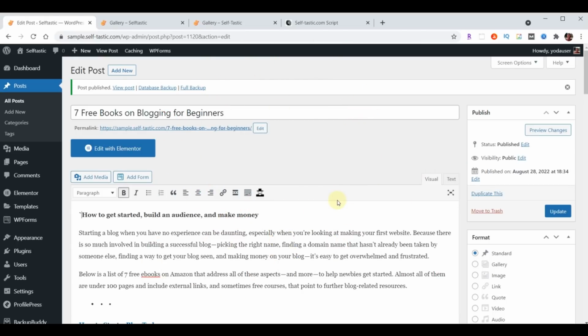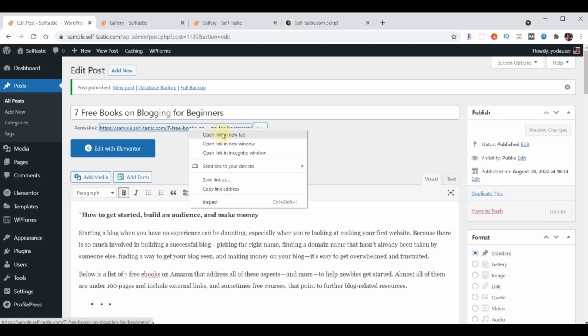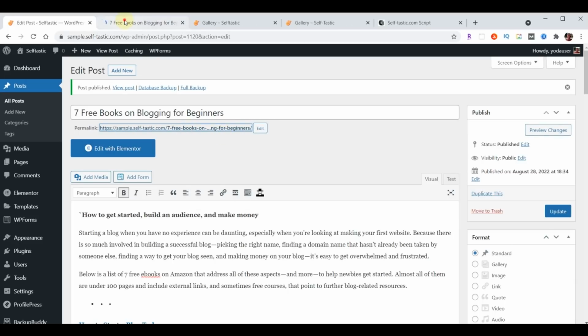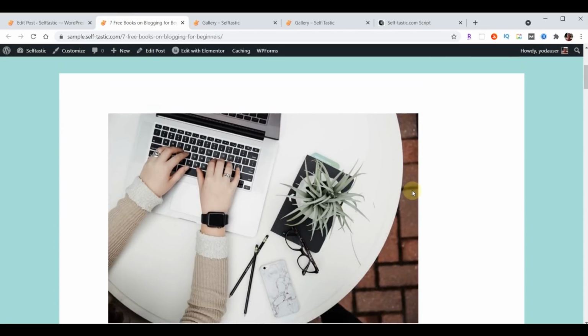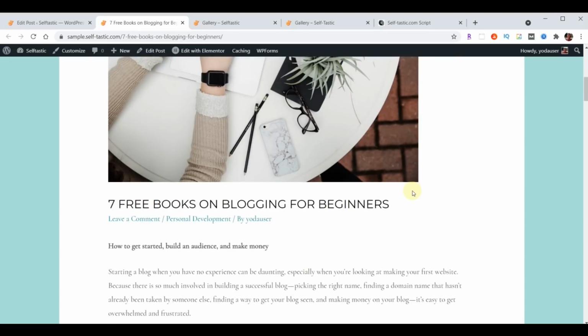Okay, and so now all 6 posts have been added. And let's go ahead and look at this particular post. Right-click, open a new tab. I'll bring that up. This particular one, Bethany wrote about people that wanted to make money using blogs, and so if you have an interest in doing that, this may give you some more information as well.